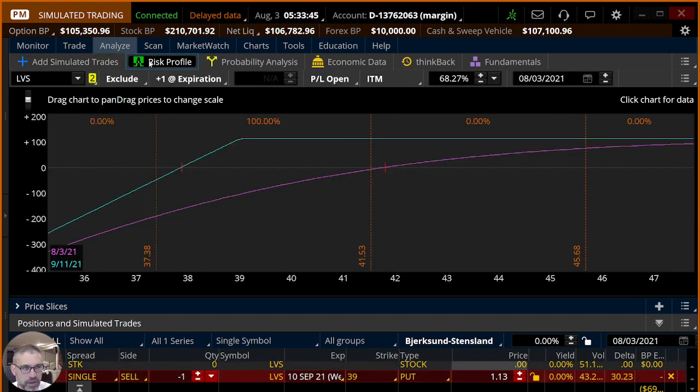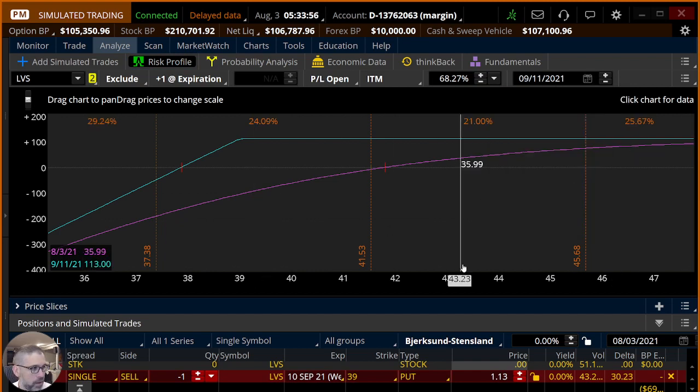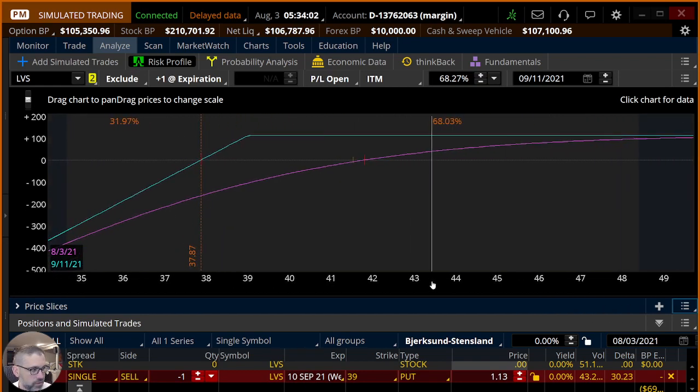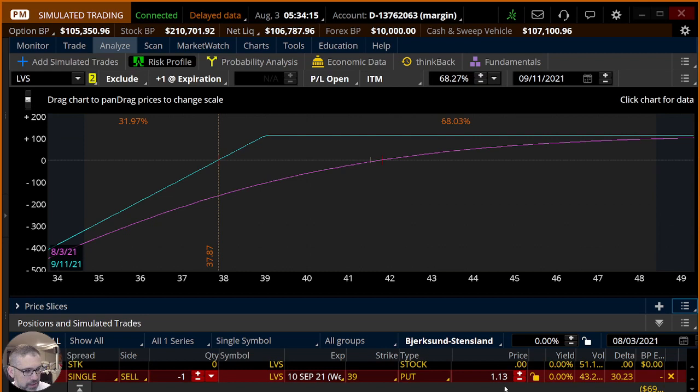Let's go to the risk profile and check out the probabilities. First step here is to set the date in the top right corner to the date of expiration, which we see in turquoise on the bottom, which is apparently September 11th. Let's set the price slices to break even at expiration and get our expected move to fit on the screen a little better. There we are. We're looking at a 68% probability of profit on this weekly put. So that's pretty darn good. It's respectable for sure, and collecting $1.13.